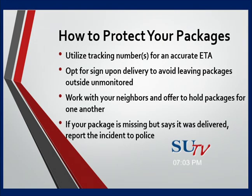Suggestions include utilize tracking numbers to get an accurate delivery time, request a sign upon delivery to avoid leaving packages outside, work with neighbors and offer to hold packages for each other, and if a package has been delivered but is missing, you are encouraged to report the incident to the police.